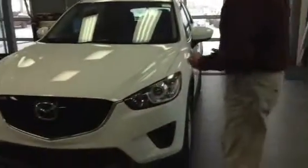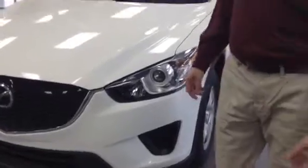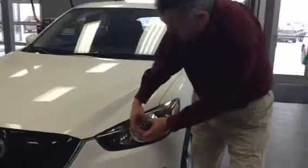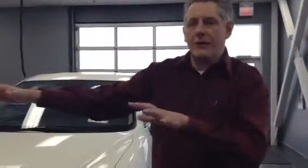So I'm going to start with the front here. Mazda's headlamp system, very, very effective. Kind of like a crystal ball there, really amplifies the light, not only straight ahead of you, but even off to the right ditch area. Really, it's a safety feature that you can see, a better chance of seeing wildlife if it may be coming up onto the highway.